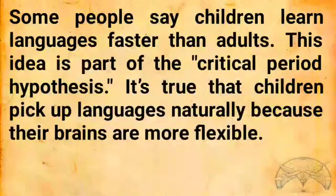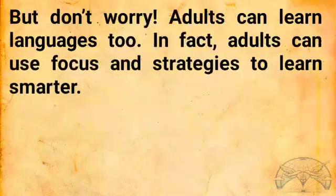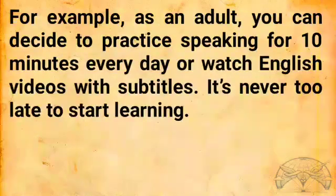Some people say children learn languages faster than adults. This idea is part of the critical period hypothesis. It's true that children pick up languages naturally because their brains are more flexible. But don't worry, adults can learn languages too. In fact, adults can use focus and strategies to learn smarter. For example, as an adult, you can decide to practice speaking for 10 minutes every day or watch English videos with subtitles. It's never too late to start learning.